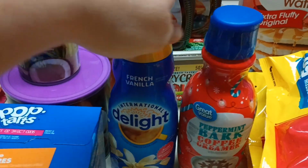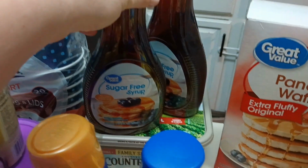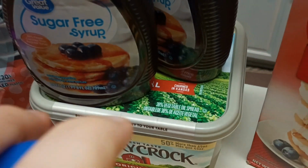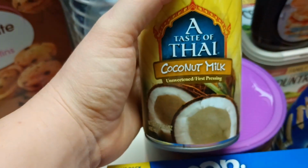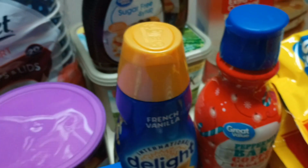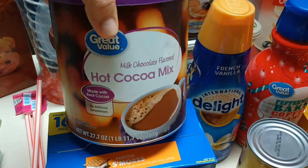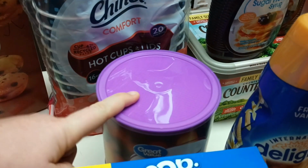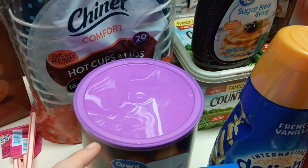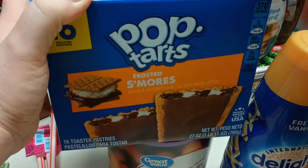We got 2 things of creamer, 2 things of the sugar-free syrup, a thing of butter back there. We got some coconut milk for my dairy-free pumpkin pie that I'm making for Christmas. I got this big old thing of hot cocoa mix. I got some plans for that. I seen some cookie recipes for this. Plus, I want to do like a crock pot thing. I don't know. And I'm making little gift bags.